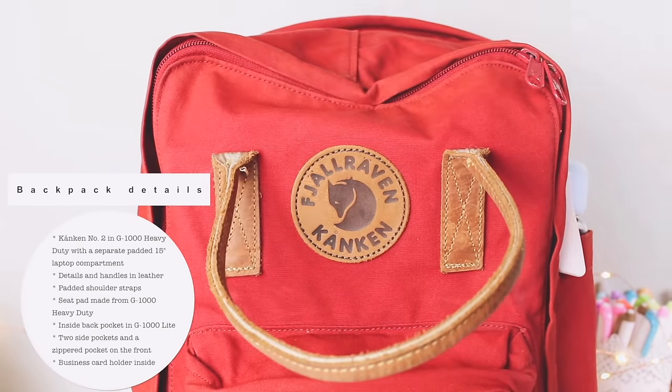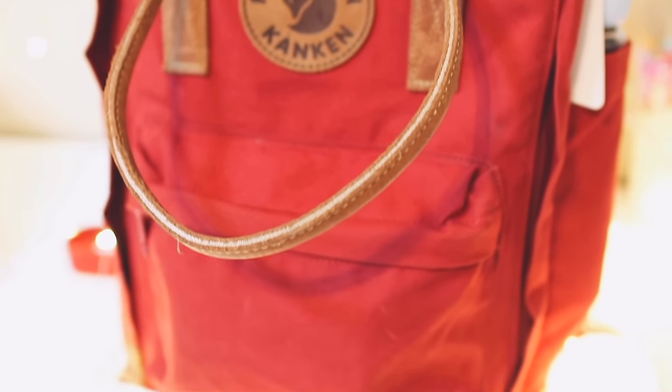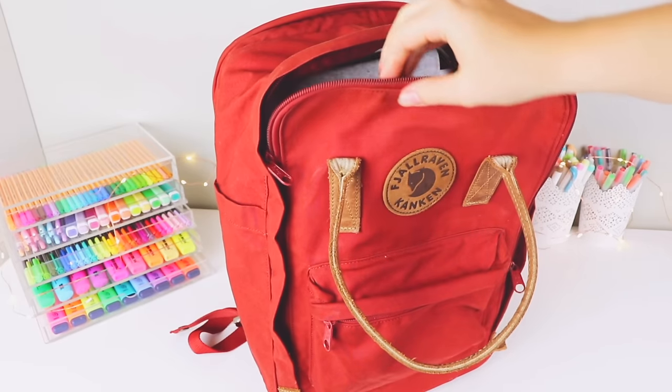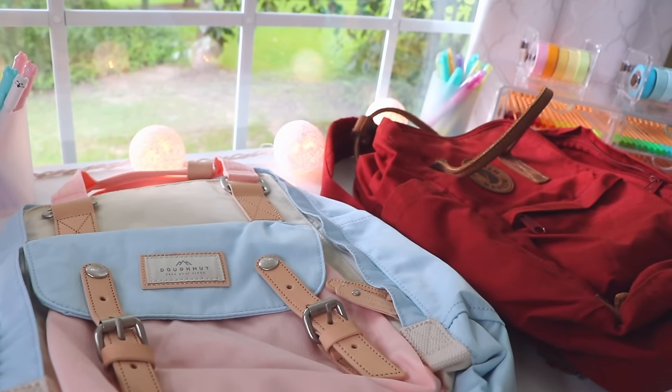If you are getting a Kanken, I recommend getting the Kanken number 2 because it comes with padded shoulder straps and it also has a separately padded 15-inch laptop compartment, so it's also a bit bigger and can fit more things. And then recently I also got this donut backpack.